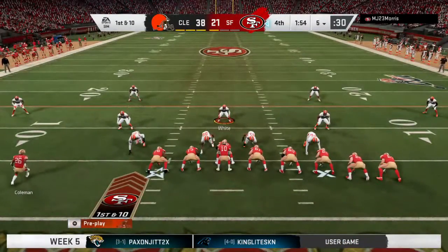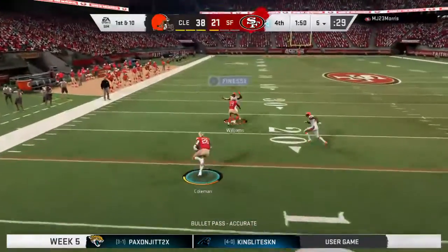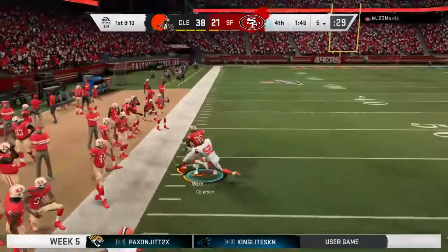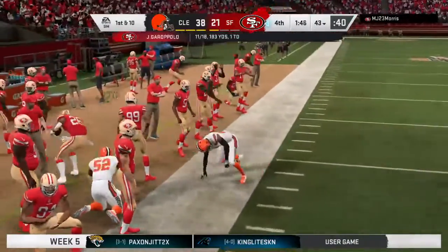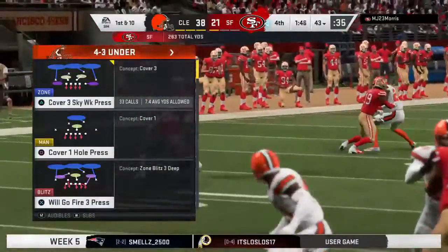Back near his goal line. Here's Garoppolo. This is Coleman with a grab. Boy, he ran free there after the catch as that winds up going for 38.